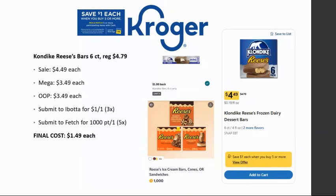So the next deal I have for you is about the Klondike Reese's bars. Now, in my video yesterday, I talked about a possible glitch deal on Klondike bars. I had two different Ibotta rebates, and they seem to be applying to the same product, although I never did go to the store to check and see. So I apologize about that. Some of you told me you didn't have the second one, that you had this one that you see here for the Ibotta, but didn't have the second one. So I don't know if that was maybe just kind of a weird thing, and maybe they're going to pull it or what the case might be.